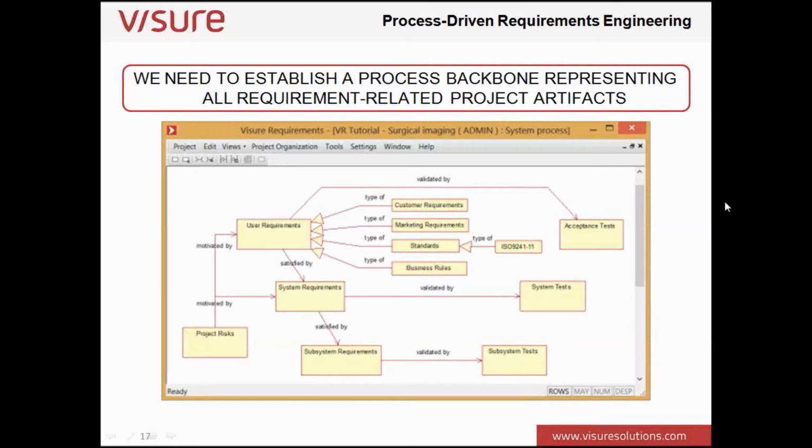So the user requirements are derived from customer requirements, marketing requirements, standards or regulations, or business rules. And those user requirements are then validated by acceptance tests at that level. The user requirements are then satisfied by system requirements, which are then verified by system tests, which in turn are satisfied by subsystem requirements, which are then validated or verified by subsystem tests.